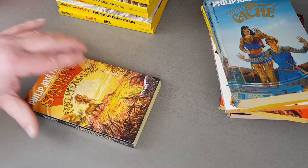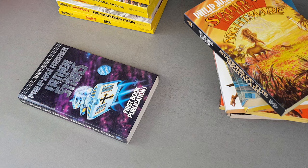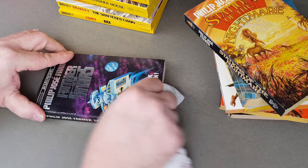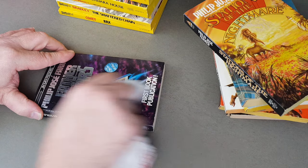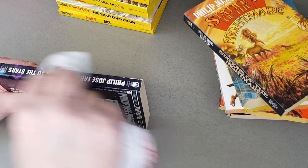So that had a real sticker removal mark there. It left a residue, which I've got off with the old Mr. Sheen, the galaxy's greatest book cleaning polish, in my humble opinion.